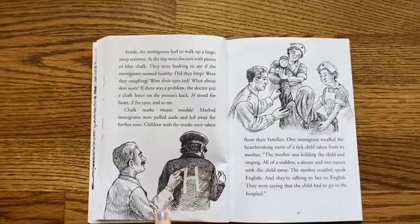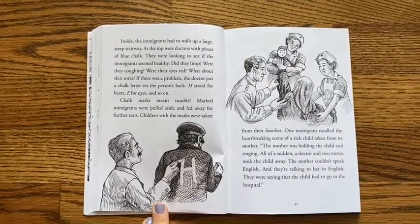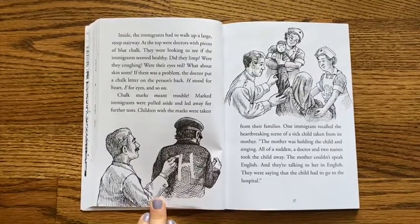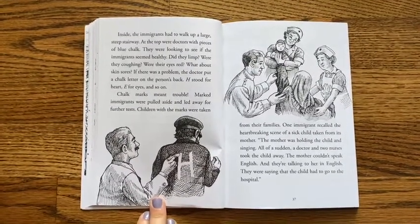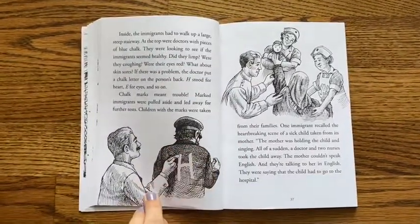Inside, the immigrants had to walk up a large, steep stairway. At the top were doctors with pieces of blue chalk. They were looking to see if the immigrants seemed healthy. Did they limp? Were they coughing? Were their eyes red? What about skin sores?